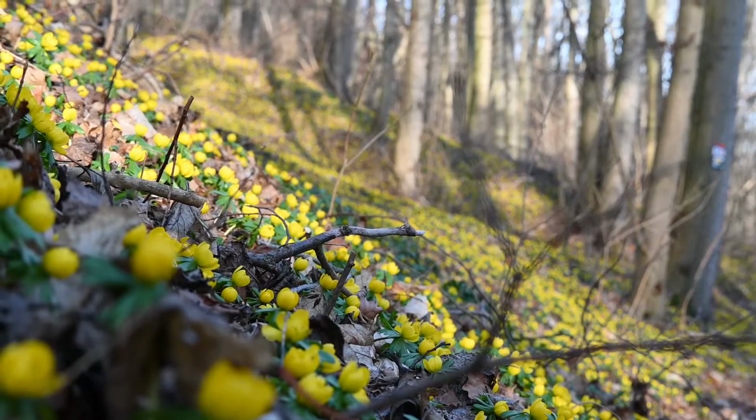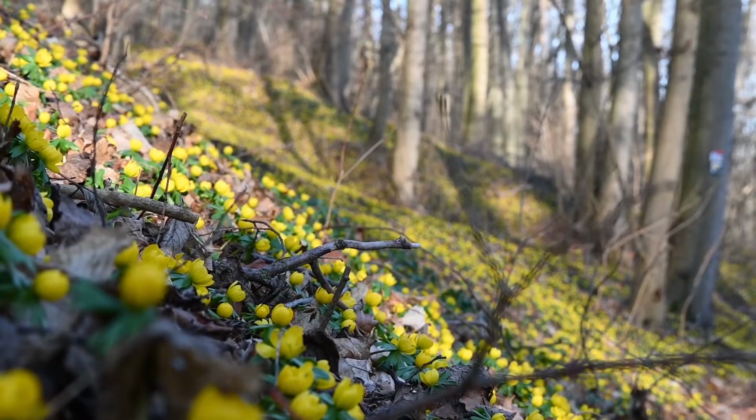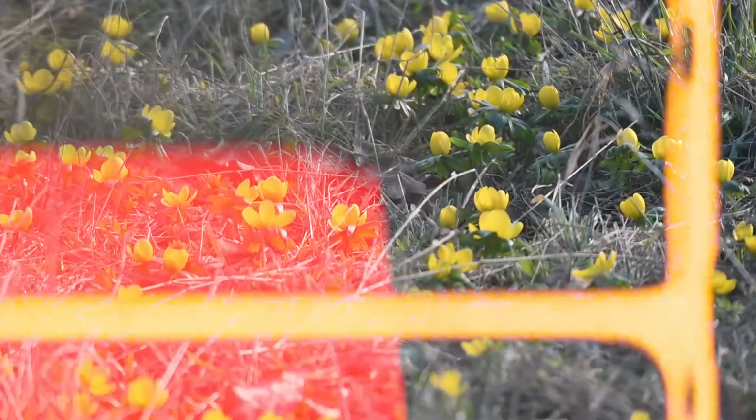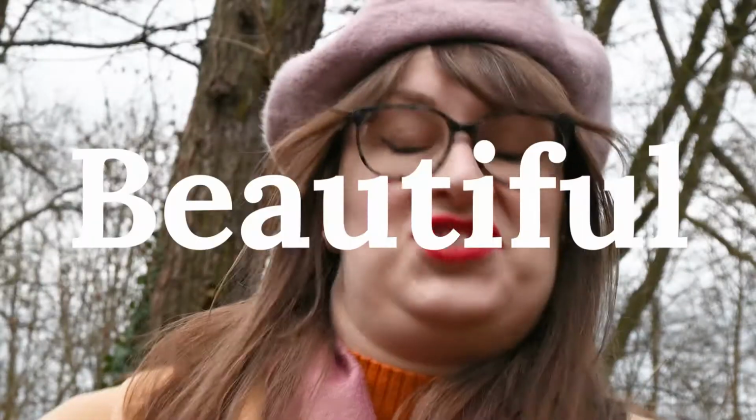Seeing the winter aconites or the Winterlinge in Jena is definitely worthy of being on your Germany bucket list for spring visits. The region is rather a hidden secret, actually. All in all, I could talk on and on about the beauties of the Winterlinge, of the winter aconites in the Rautal in Jena, because there are just so many. It's just so cute. It's beautiful.